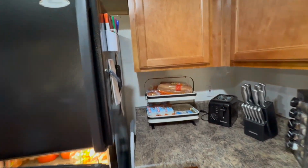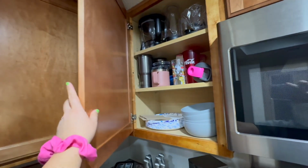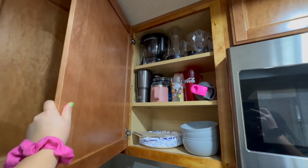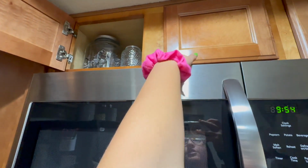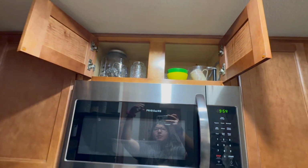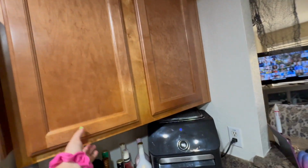And this cabinet is going to have the containers. Oh, and also the dog's treats and all that. Poopy bags are up there. This one has plates, just basically our plastic stuff mainly, and then my blender stuff. And then up here is going to have cookie cutters, some more plastic, my vases, stuff like that.